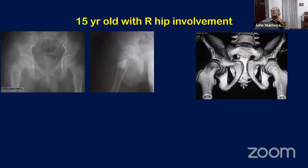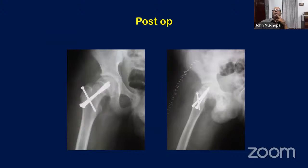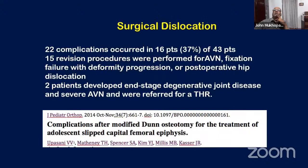So here's a 15-year-old. Again, you can see quite a significant slip. You can see this is a chronic slip. So what you can do is use the osteotomy, reduce the hip with a safe surgical dislocation, and then pin it. And you can see the follow-up showing a good result at 2 years.